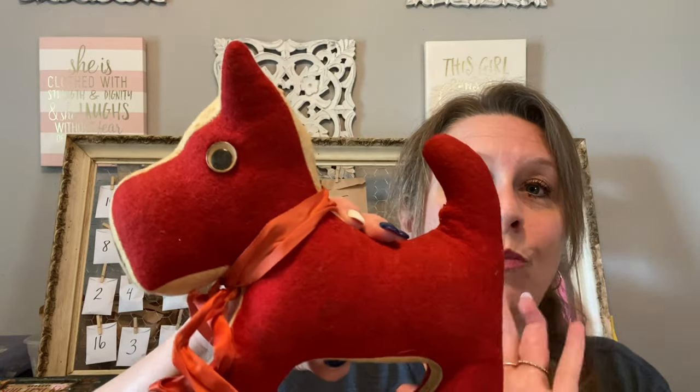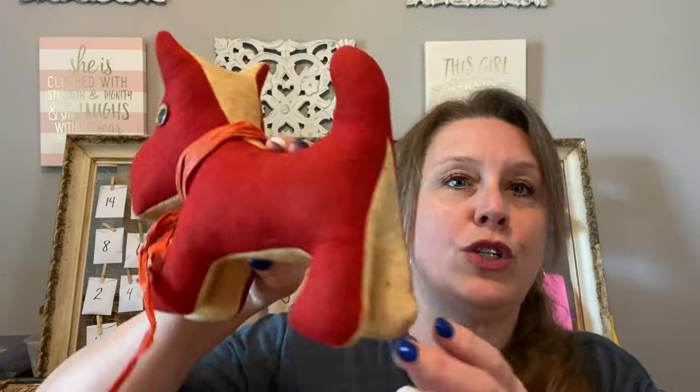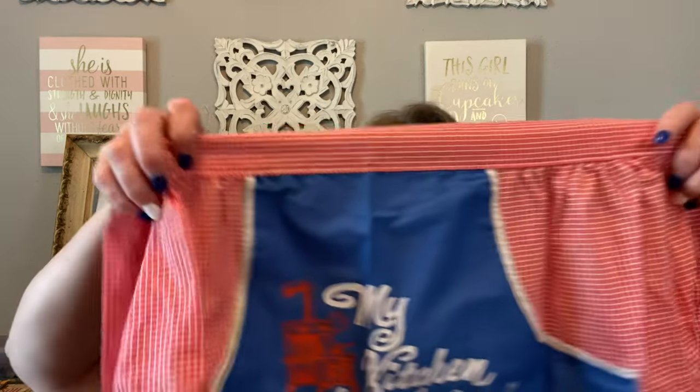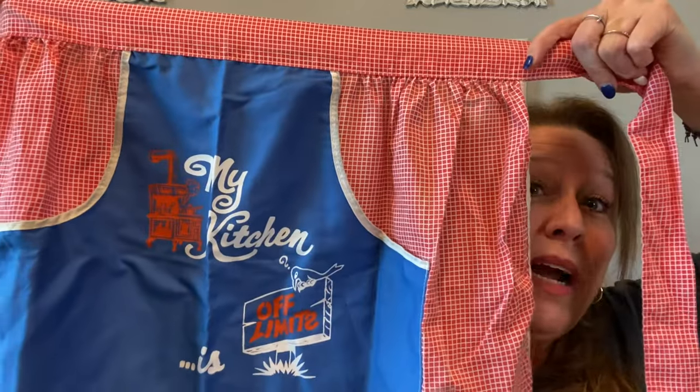And this side would be the side that I would use to display. But he's pretty good size, y'all. And I thought this was really cool and I just couldn't pass him up. There was an apron. And of course I had to pick up the apron and it's red, white, and blue.